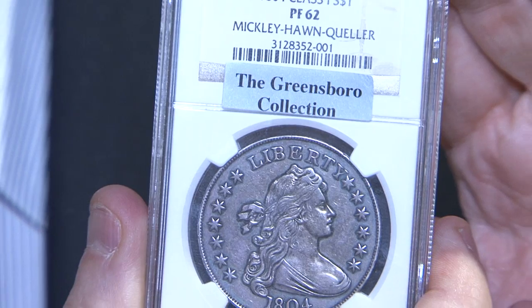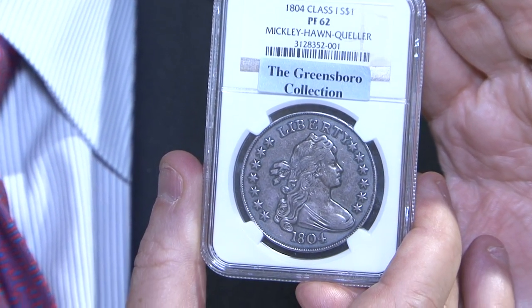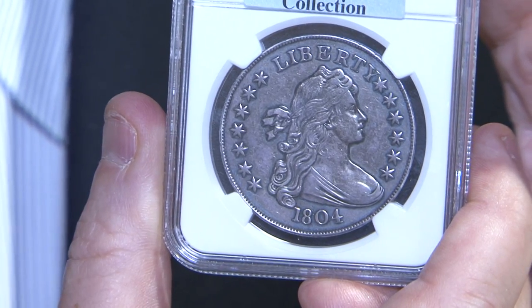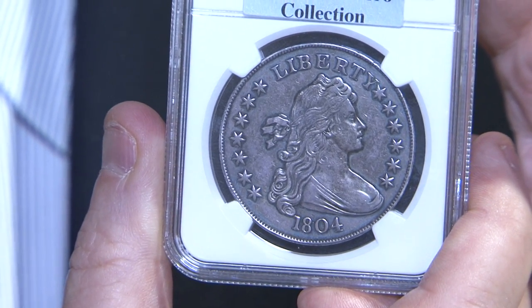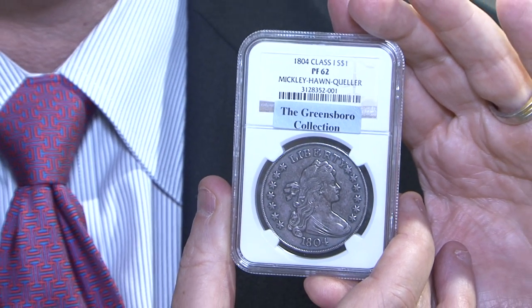And I think the marketplace for major rarities like this continues to be extremely strong, as evidenced by our last sale in the Central States sale in Chicago, where so many different items sold for over $1 million. So I see no reason why this sale is not going to be equally impressive.